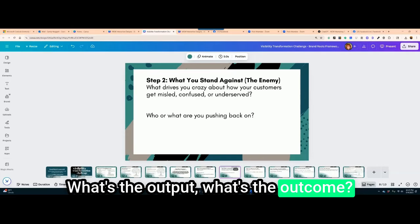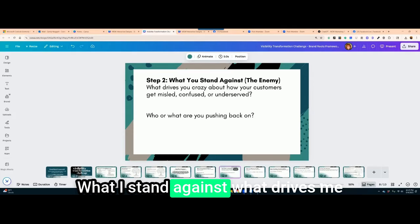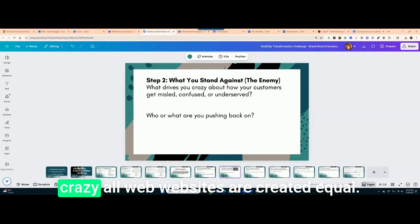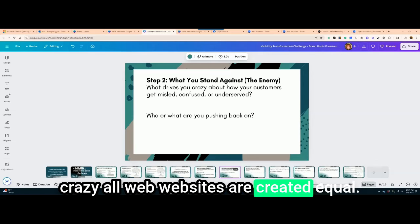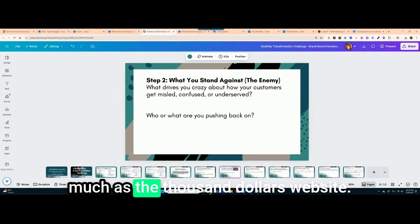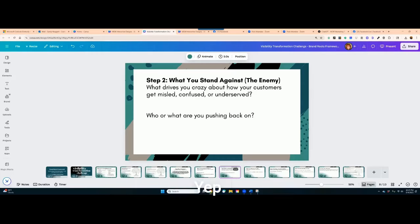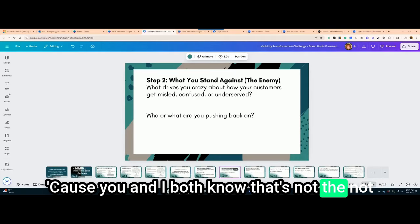What's the outcome? So I do think that they get that wrong. What I stand against, what drives me crazy, is the idea that all websites are created equal, and that the $89 website is delivering as much as the $1,000 website. That's something that drives me bonkers. Yep, because you and I both know that's not the case.